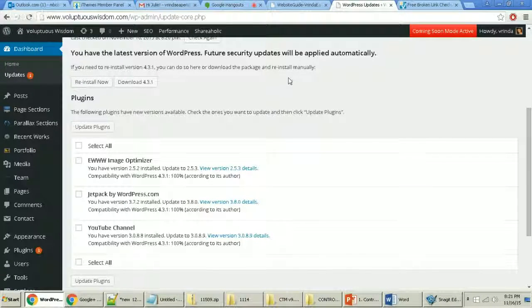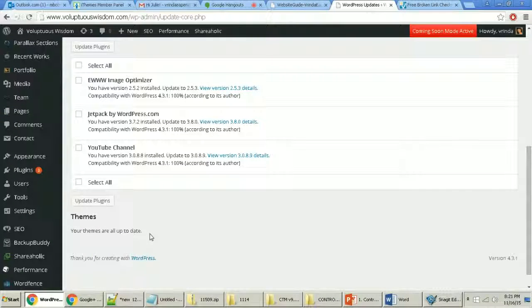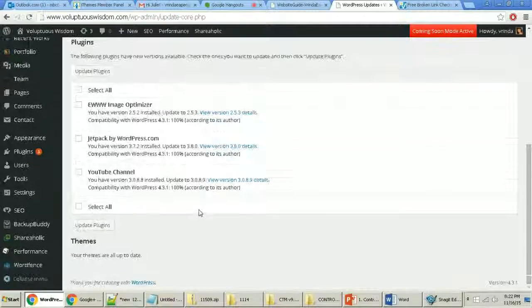Then you have plugins, and then below it you have themes. If you scroll down, you'll also see your themes are all up to date as well. If your theme needs updating, you'll see it there. You have installed your theme, called 907, but there's also a default WordPress theme that's named by year. So you have 2015, and I don't know if I left any others on there. Usually I only leave 1 or 2 themes. Those may need updating sometimes too. Even though you're not using them, it's still good to update them because they're on your site and they can provide a backdoor for a hacker if they're not up to date, if some security vulnerability is discovered.